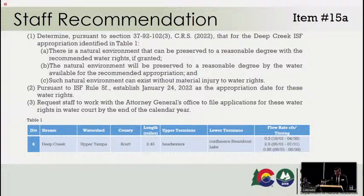Also, two, pursuant to ISF Rule 5F, establish January 24th, 2022 as the appropriation date for these water rights. And then finally, request staff work with the Colorado Attorney General's office to file applications for this water right in water court by the end of this calendar year. So with that, I can answer any questions that you may have on this staff recommendation.